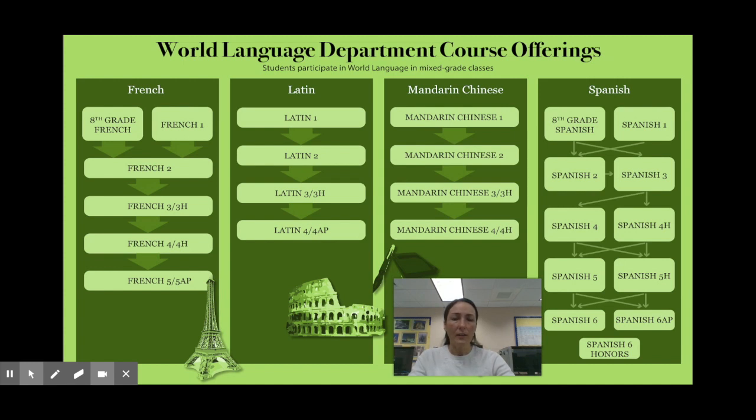If you're currently enrolled in French, you will be placed in French level 2 in the high school. And by the time you reach your senior year, you will be able to participate in French 5 or 5 AP. Likewise, if you're currently enrolled in Spanish, you will most likely place in Spanish level 3 in the high school. And by the time you reach senior year, you will be able to participate in Spanish 6 AP, 6 Standard, or 6 Honors. As a freshman, you may also enroll in Latin level 1 or Mandarin Chinese level 1.